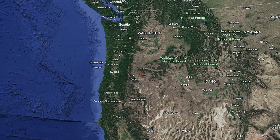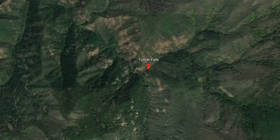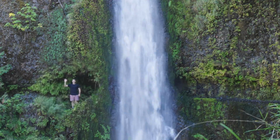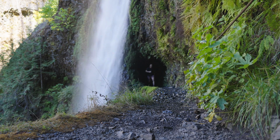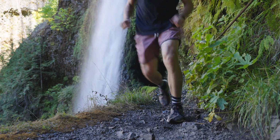Next up, we are headed north to Cascade Locks in the Columbia River Gorge, where there is a unique 172-foot high waterfall that you can walk behind through a tunnel. And as the feature implies, this is Tunnel Falls. Tunnel Falls has been popularized on social media as of late, and with good reason. It is super cool. But to get here will require a lot of effort and safety considerations.